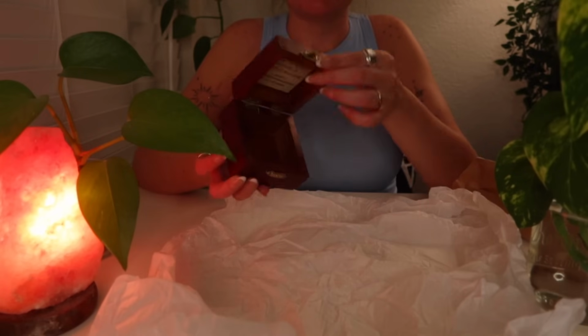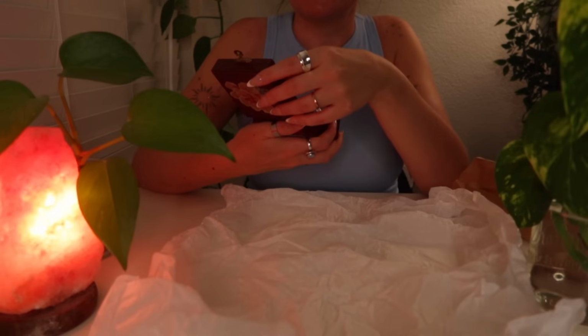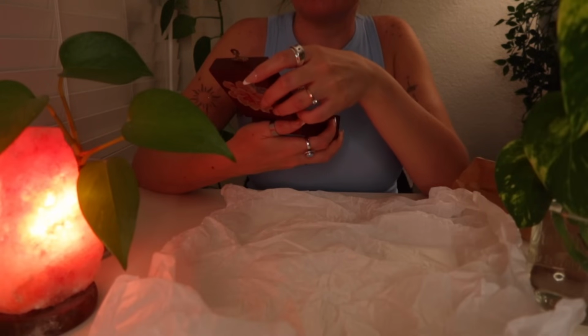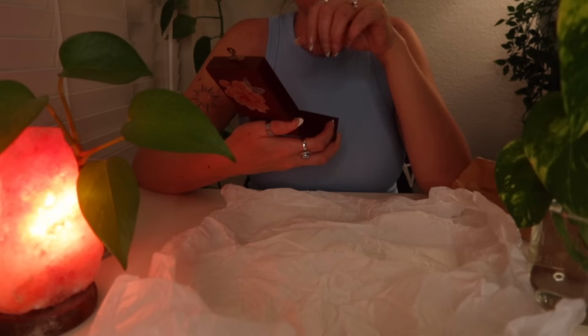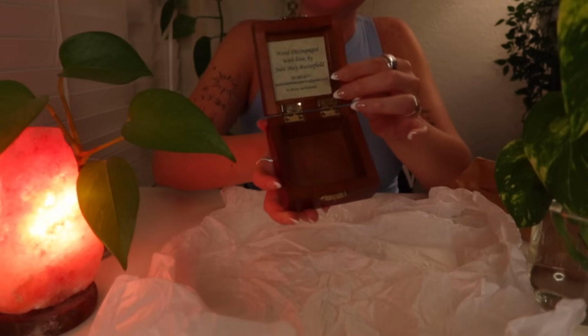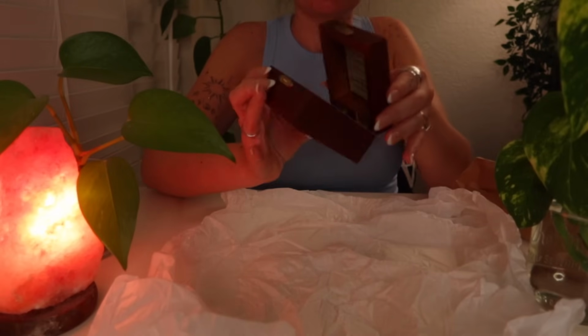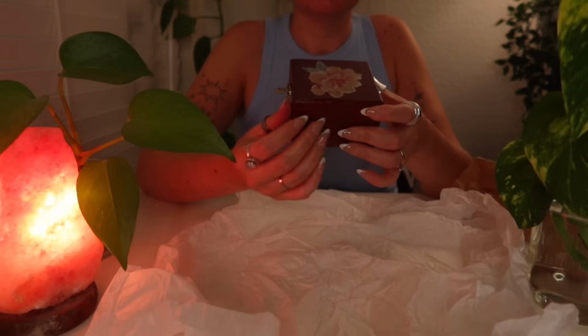And we open the box. It's very to the point. Oh, okay. It says hand decoupaged with love by Jean May Butterfield. And her company name is Jean Butterfield Creations. So cute. Just a cute box. You can never go wrong with a cute box.